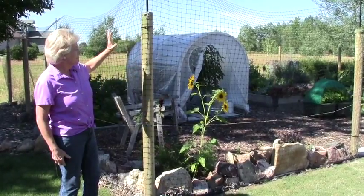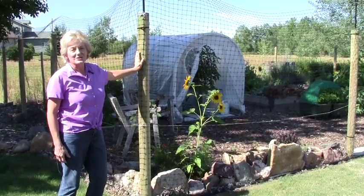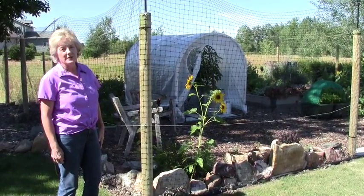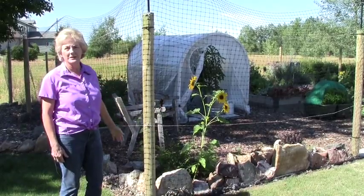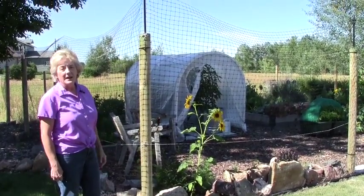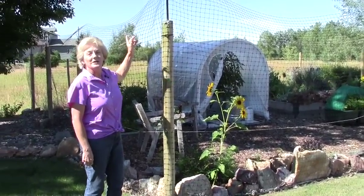What we have here is my deer-proof garden, which just came about last summer. I tried all sorts of things to keep the deer out, like fencing each bed separately and things like that, but it was such a nuisance. So last year I put up this 7-foot fence, and now my problem is fighting this cottonwood tree.